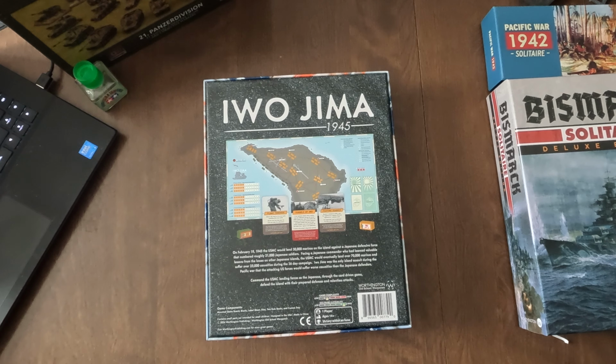So let's just read. On February 19th, 1945, the U.S. Marine Corps would land 30,000 Marines on the island against a Japanese defense force that numbered roughly 21,000 Japanese soldiers, facing a Japanese commander who had learned valuable lessons from losses on other Japanese islands. The U.S. Marine Corps would eventually land over 70,000 Marines and suffer over 25,000 casualties during the 36-day campaign. Iwo Jima was the only island assault during the Pacific War where the attacking U.S. forces would suffer worse casualties than the Japanese defenders, because there were only 21,000 defenders and the Americans suffered 25,000. Command U.S. Marine Corps forces or the Japanese throughout the card-driven game to defend the island, prepare defenses and mount relentless attacks.